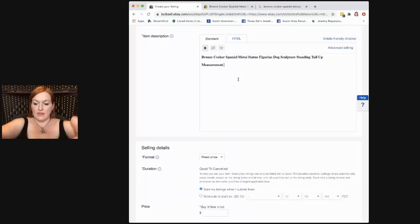I'll put condition. This way it also makes it super easy. I don't write a big paragraph. So if the buyer is like, I just want to see what's wrong with it, they can come down and see, oh, condition, that's what I want to look at. They don't have to read through a whole paragraph trying to figure out what's wrong with it, or the maker, if there is a maker or maker's marks.